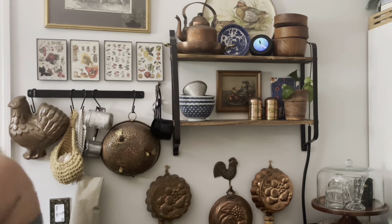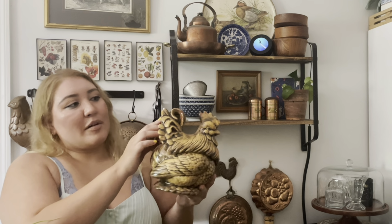And then in that lot as well, there was this cute little chicken or hen or rooster. I don't know what it is. But it's a little pot. You could put coffee pots in, I don't know, tea bags. I'll probably put tea bags in here, or something else. The only thing that's unfortunate, it has a tiny little chip here, but I think I'm just going to paint over that. And I have another little chicken that I bought at an auction sale last year. So this is its little friend.